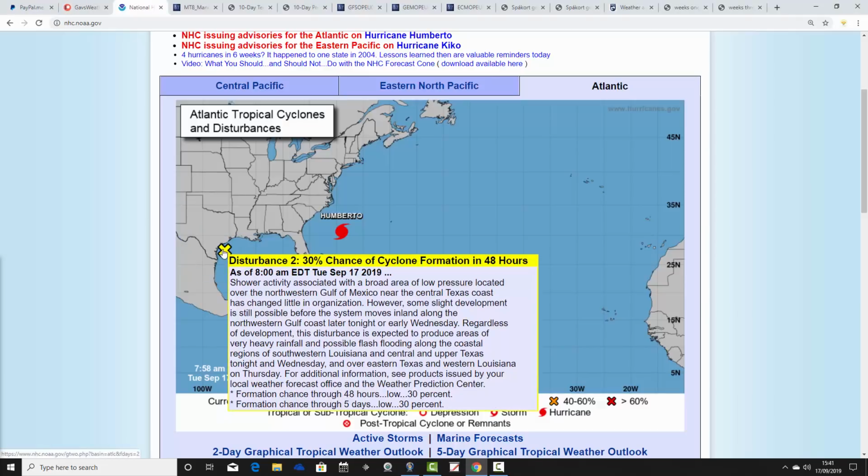That's disturbance 2 with a 30% chance of cyclone formation in the next 48 hours and a 30% chance in the next 5 days. They're saying shower activity associated with a broad area of low pressure located over the northwestern Gulf of Mexico near the central Texas coast has changed little in organisation. However, some slight development is possible before the system moves inland along the northwestern Gulf Coast later tonight and early on Wednesday.